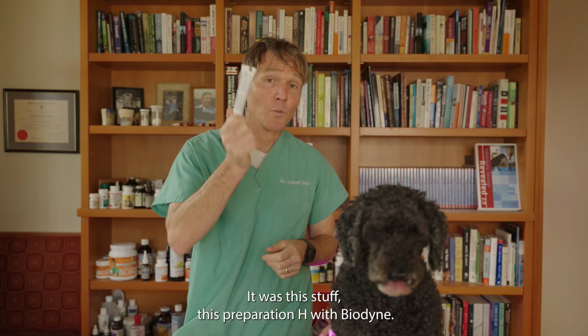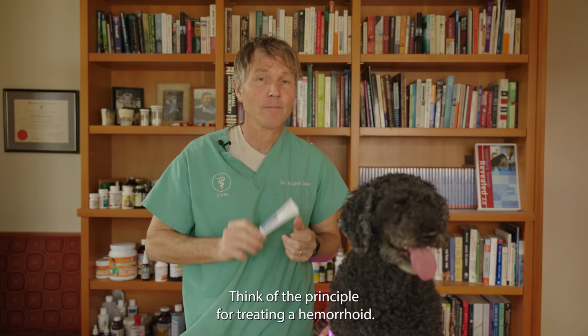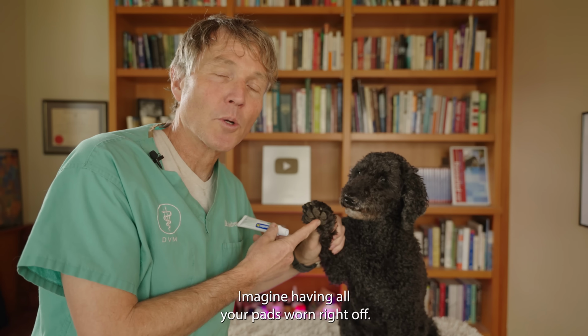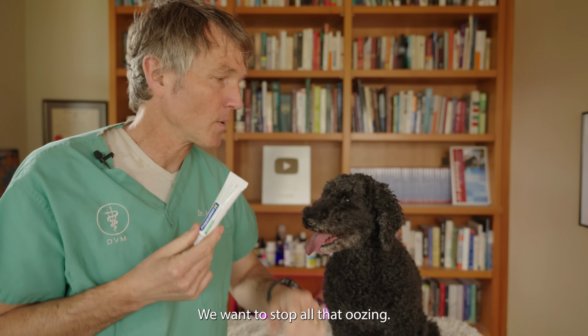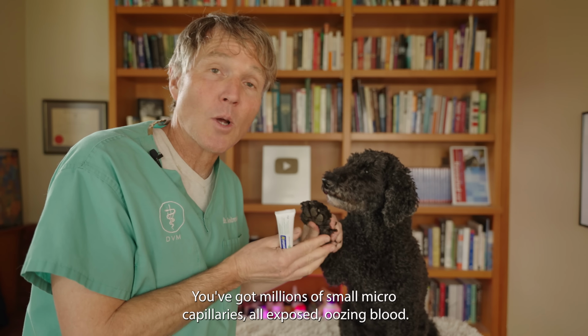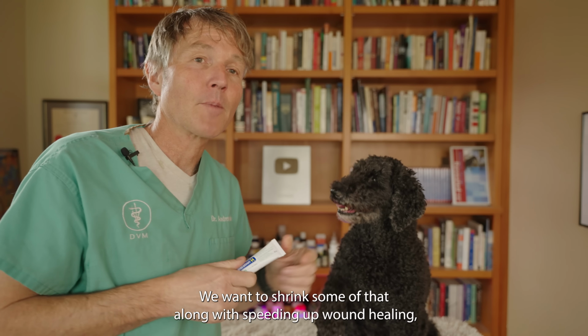And what did I use? It was this stuff, this Preparation H with Biodyne. Think of the principle for treating a hemorrhoid. You want something that's anti-inflammatory, to decrease the inflammation. Can you imagine having all your pads worn right off? We want something that's going to shrink some of those blood vessels. We want to stop all that oozing. You've got millions of small microcapillaries all exposed, oozing blood. We want to shrink some of that, along with speeding up wound healing.